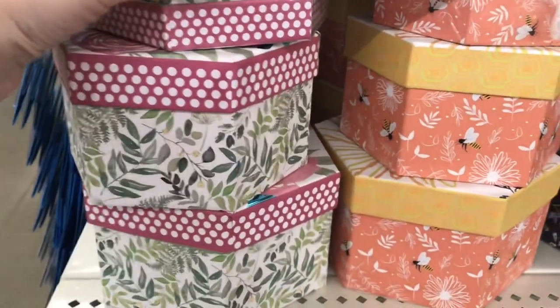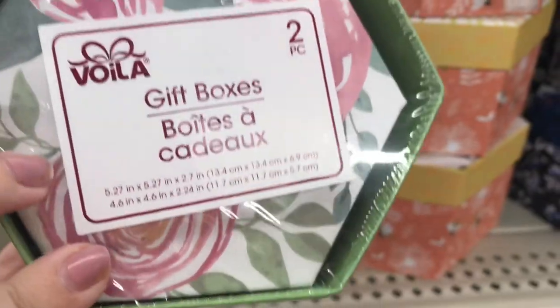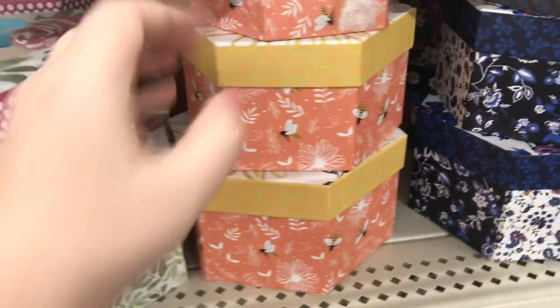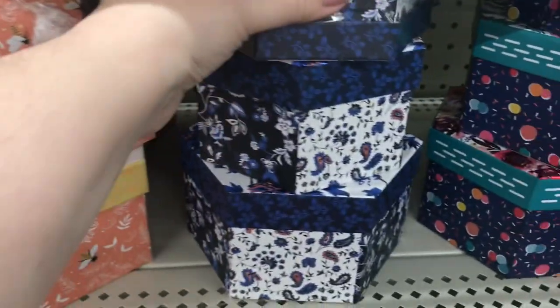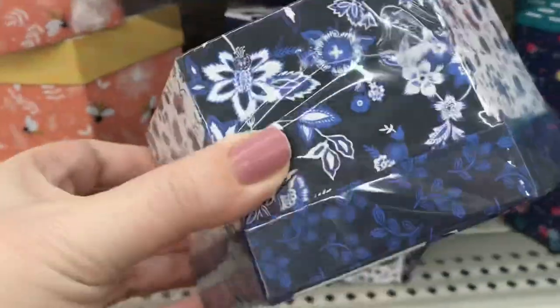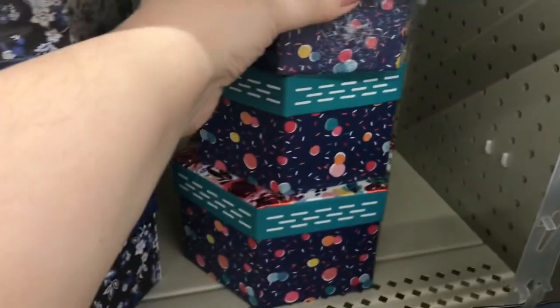Here are some new nesting boxes for gifts. You get a two-piece in the smaller ones, and then they do have the large boxes that match all of these, and it's just a one-piece box, but it's a lot bigger than these two. My favorite, of course, are the bumblebees, but they're all really pretty. There's something for everyone that your mom would love to receive her gift in.